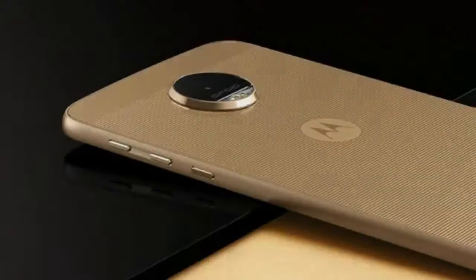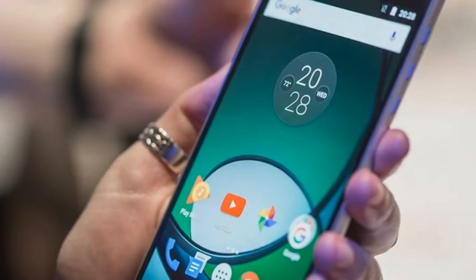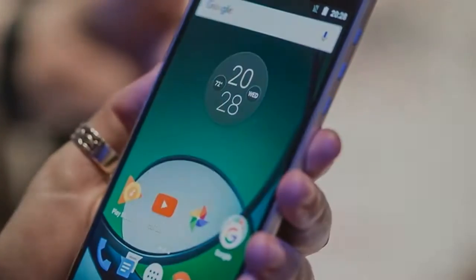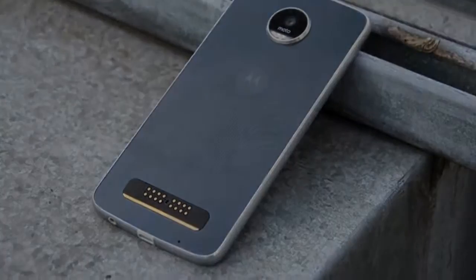If you've used a Moto Z or Moto Z Play, you'll know what to expect here. In fact, the Moto Z2 Play is a hybrid of those devices, thinning out the girthy frame of the original while replacing its scratch-prone glass back with the same smooth aluminum of the higher-end flagships.